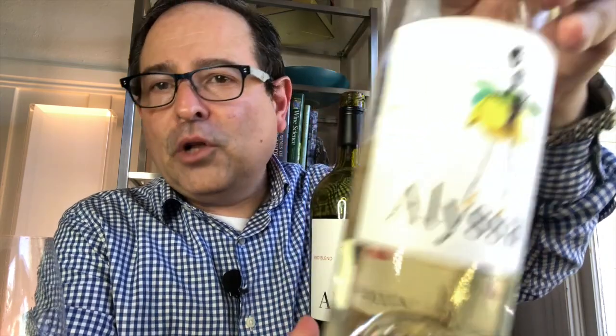So here we go first. This is Alyssa White Blend. These are all 2019 vintages. So very nice packaging, Alyssa White. So this is a wine that's 12.5% ABV. This is Grenache Blanc at 80%. 20% of this is Viognier. I did review a sister brand and it's called Ms. Anaïs. I'll place those wine reviews up here in the YouTube cards.